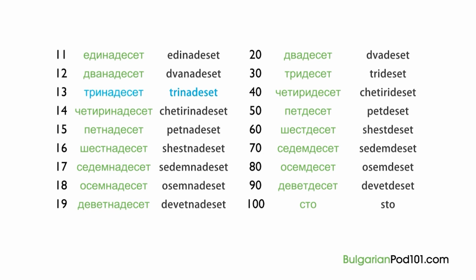trinadeset. And the numbers from 20 to 100 are even easier. Again, we form them by simply adding the word for 10, deset. So 40 means 4 10. Just the intonation changes from simply saying 4 and then 10. 40.